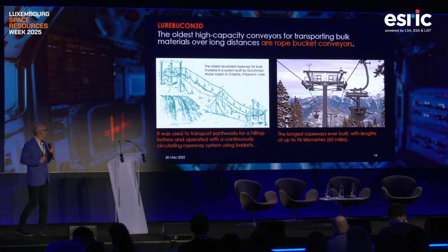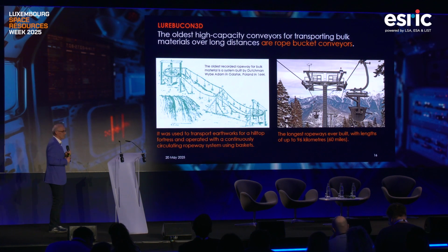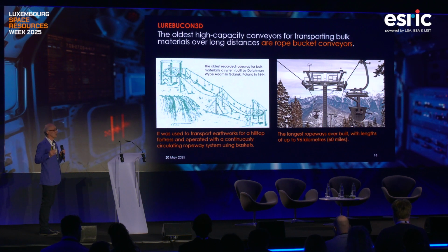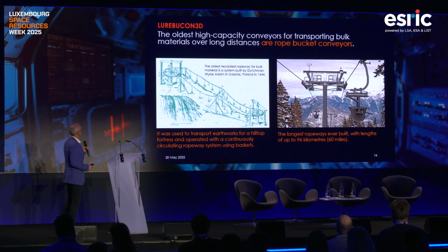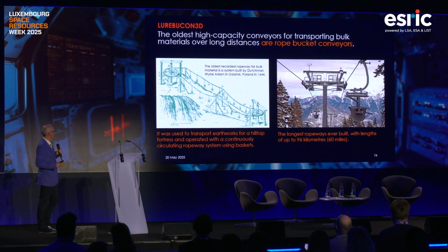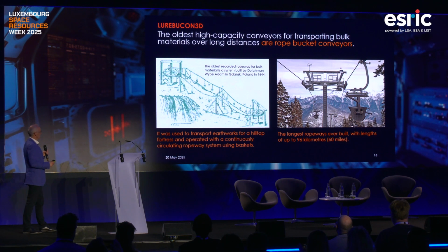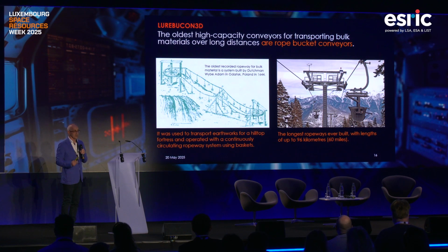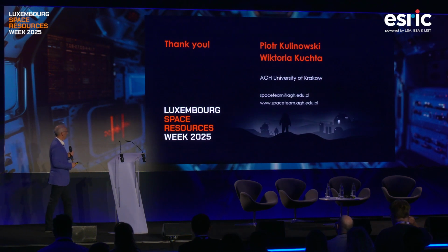And I want to go a little bit back to history, because I'm coming from the mining industry, and I think the first conveying devices on the moon should be like the first mining machines, simple and reliable. The first high-capacity conveyor for transporting bulk materials over long distance was a rope bucket conveyor, built in the Polish Kingdom in 1644 in Gdańsk. The distance was a few kilometers, but the longest ropeway bucket conveyor on Earth is up to 100 kilometers. But I think that on the moon we have more possibilities.